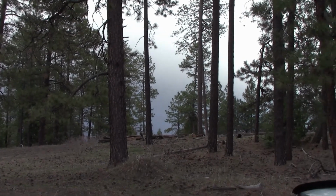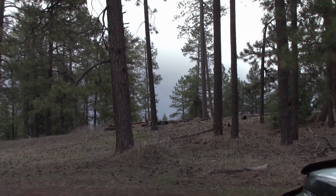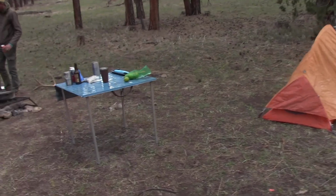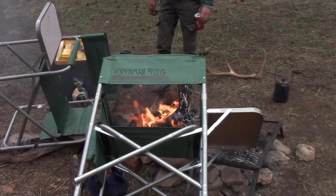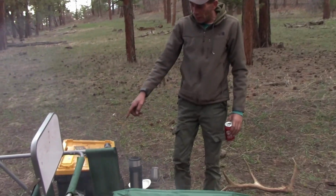But as you can see beyond us, you can't see anything because it is raining like crazy. We got some rain here. Ended up in the truck for a little bit. Everything's wet. One thing we didn't put away were our chairs. Our seats are wet, so they're drying. We're making an attempt to try to dry them out a little bit.